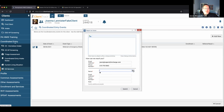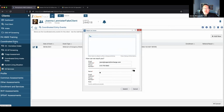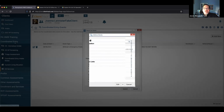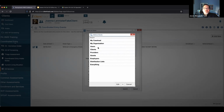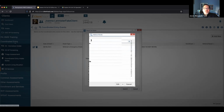And the way you would add someone, if you don't know, is you'd click on, we actually have an address book in the system. It's just hard to get to. So if you click the little magnifying glass, you actually need to switch. You can't just search there because it defaults to my caseload when you start, to clients. There's really no way to change that.